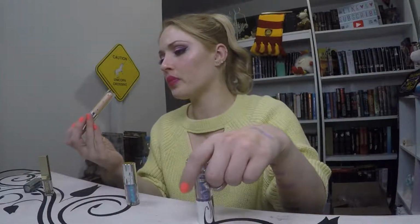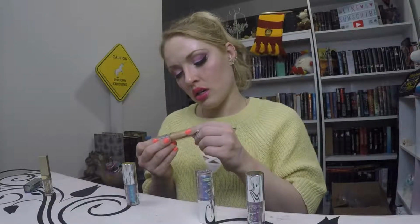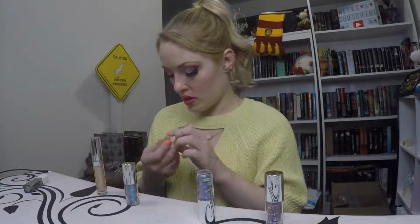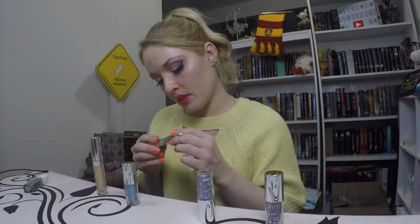These ones from Colourpop, I think, are like $8. So they're a little bit cheaper than these. And these ones come with 0.17 ounces. So this one has even more than this one. And this one is actually twice as much as this one. So, anyways. Oh, and how much is in this Stila one? I don't know how much is in this Stila one, to be honest. And I got this during the holidays.